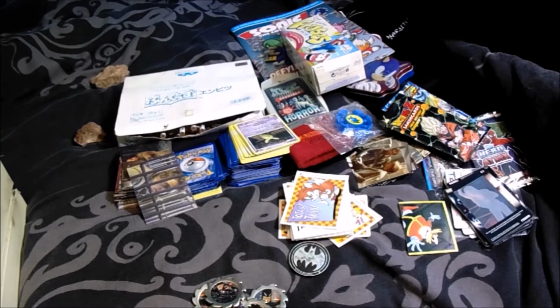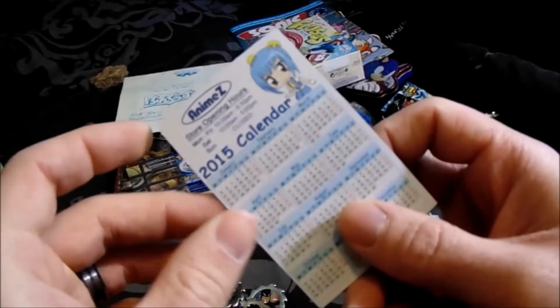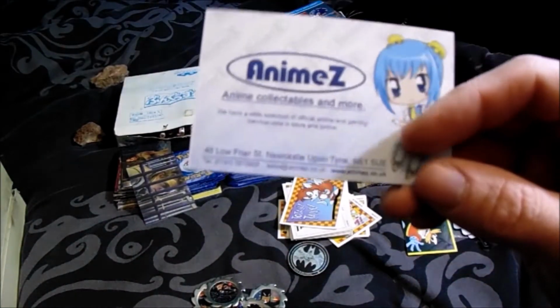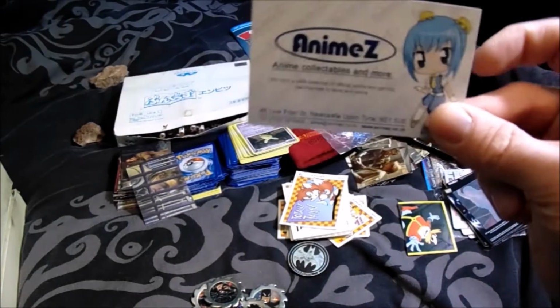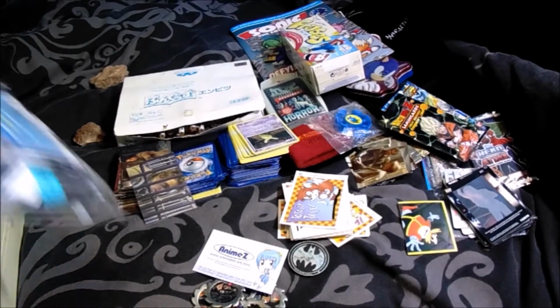Okay, we have an Anime Z card which I bought online quite a while ago now, and they've got a little tiny calendar, which is quite interesting. So yeah, I do recommend these. They are actually a good shop to shop online for UK sellers, not for the US. Like myself, I'm very cautious buying from the US and Japan because there's so many charges now, it's just unreal, so I was trying to avoid that sort of thing.